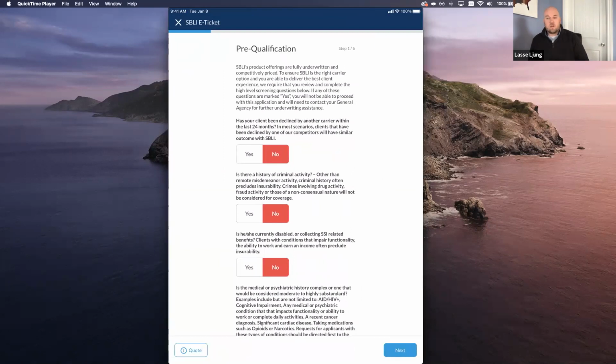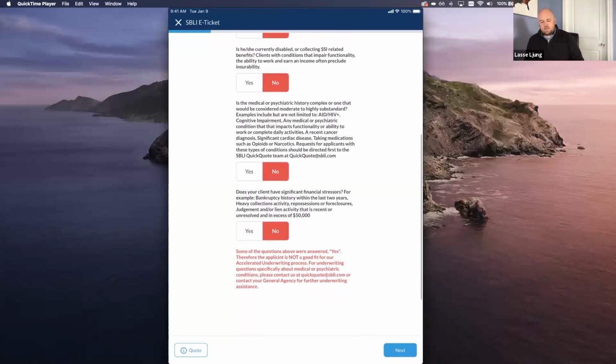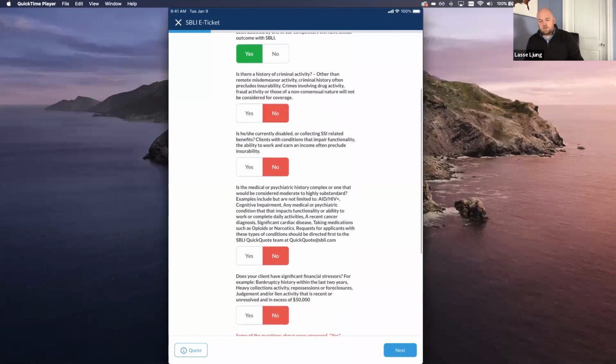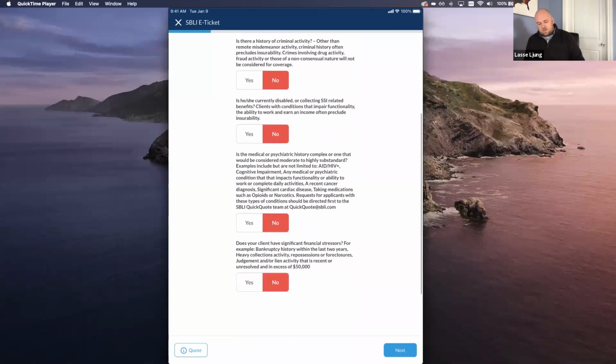We start with some quick knockout questions. These are pre-qualification questions, basically. What's going to happen here is you can see they all default to no. If you select yes on any of these, then it's basically going to let you know, hey, some of the questions above were answered yes, therefore the applicant is not a good fit for the accelerated underwriting product here. But let's say we're good on all these questions, these knockouts.